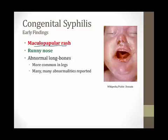symptoms of secondary syphilis infection even in adults. The second one is a runny nose. These babies have severe runny noses caused by active replication of the virus, and that's something that usually will stand out in a board question. And then finally, they often develop abnormal long bones. So the bones don't grow normally if this infection is present.